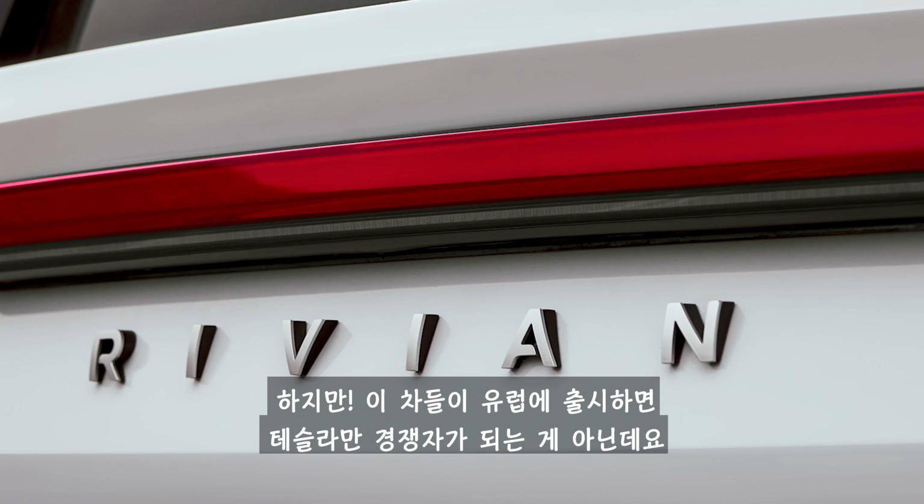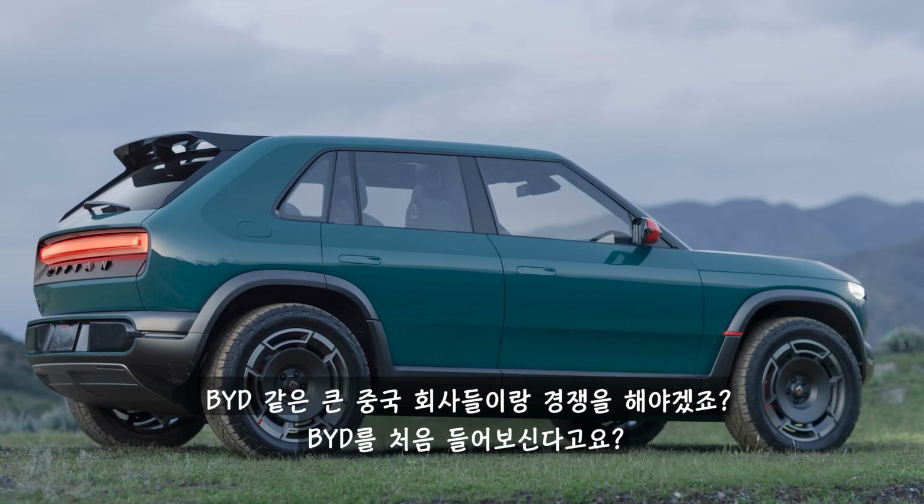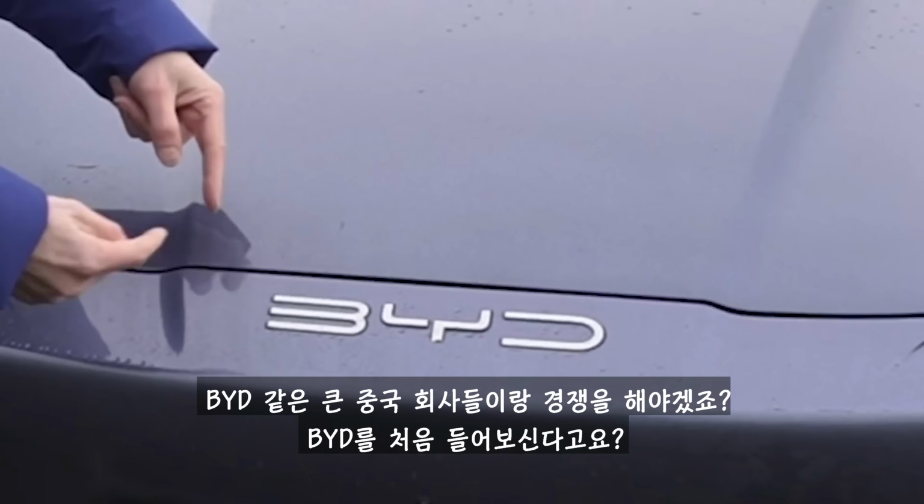But Rivian won't just have competition from Tesla when it arrives in Europe, it'll also have to compete against huge Chinese brands such as BYD.